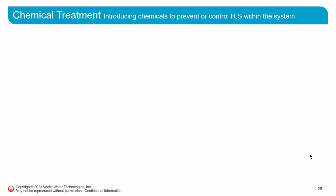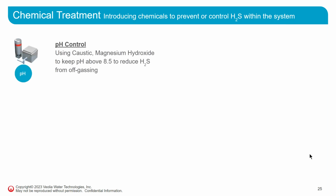For a variety of reasons, chemical treatment may be the best option to prevent H2S issues either temporarily or permanently. We'll highlight the more common chemical treatments in the next few slides. For instance, the pH of the water can be driven higher using caustic or magnesium hydroxide slurry, thus reducing the amount of dissolved H2S in the water, which then reduces the volume of H2S gas released to the air.